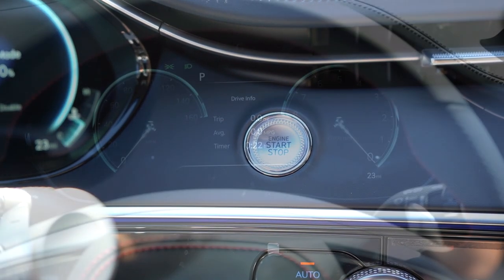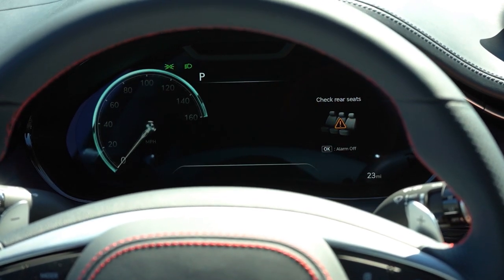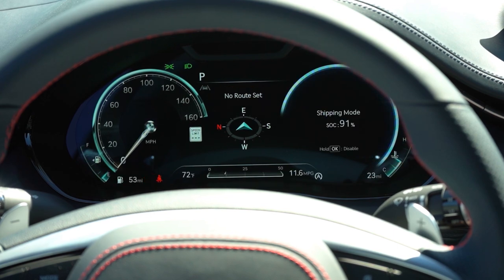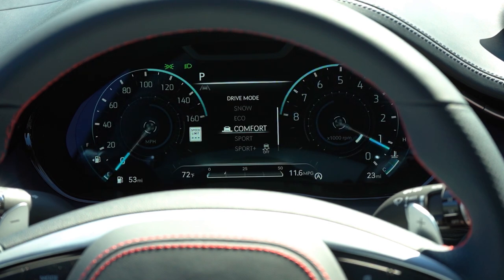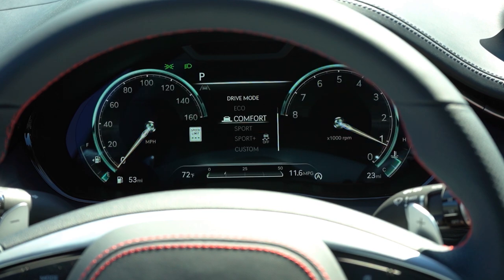But anyways, now let's make our way to the gauges here. There is going to be a partial 8-inch digital display for all trim levels but the sport prestige trim. So since we have the sport prestige trim with us here today, we are looking at a 12.3 inch digital 3D gauge cluster, which looks absolutely amazing. And of course those gauges will adjust dependent upon the drive mode that you put it in, so pretty much adjust to all the drive modes almost.